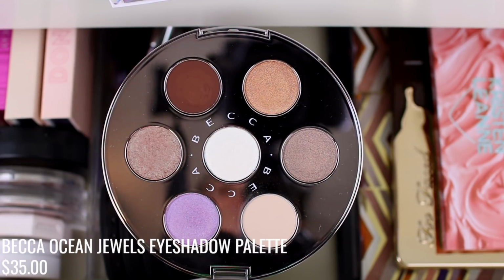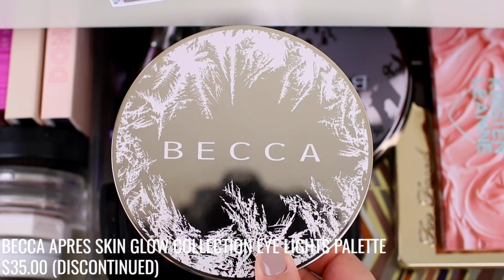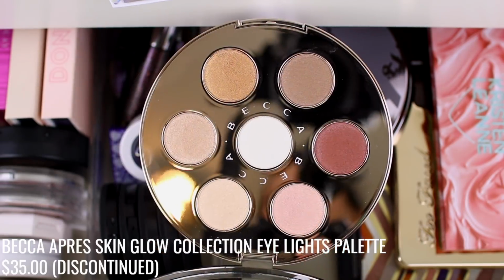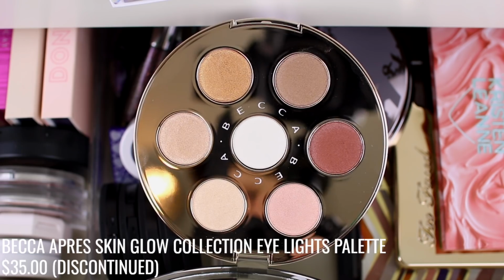The colors are really pretty, and honestly, BECCA Cosmetics is becoming one of my favorite brands. I also have this palette, which was part of their winter or holiday collection, and I've been using it a lot lately, so I'm keeping both of those in my drawer as well. And that's it for eyeshadows or eyeshadow palettes. I have quite a few to last me the entire month, so I'll share some updates at the end of the month.